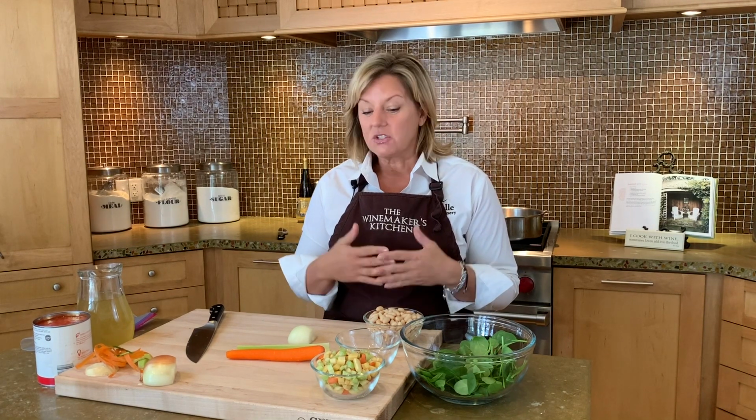So if you serve this soup with a nice crusty bread or, you know, a grilled cheese sandwich, granted the cheese isn't vegetarian, but at least it's not meat, and I can sneak those in for my family where I can. So let me just show you this. It's super quick and easy.